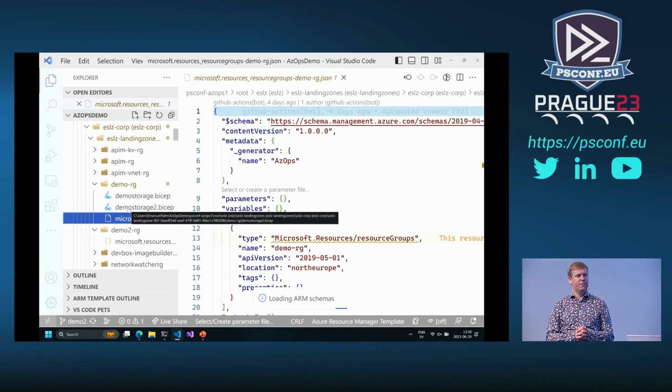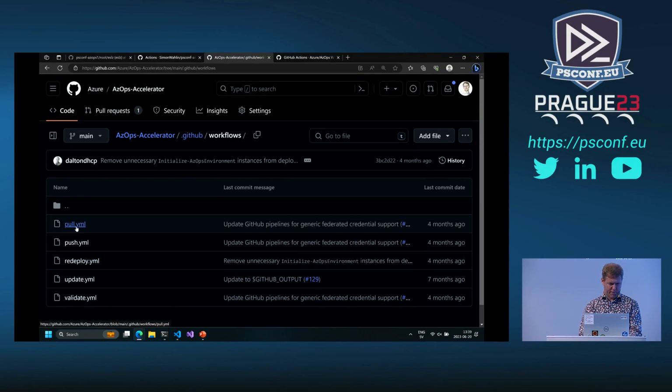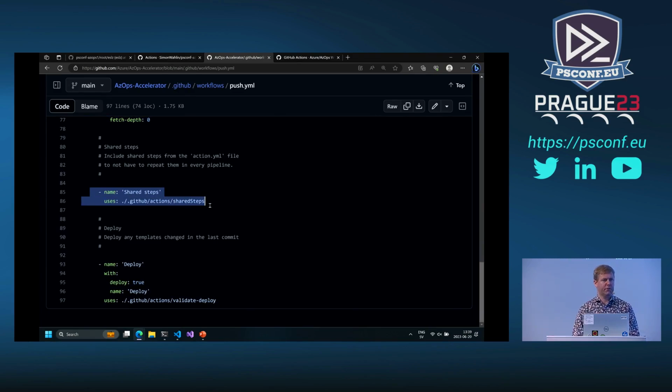Yes? So the question is, how would I extend this if I have PS rule or other logic I want to run within my deployment workflow? The pipelines here are fairly composite. If we go into the accelerator here and look at the GitHub part and workflows, if we take the push here, it uses composite actions, so you can easily add your own composite action and just put it in there.